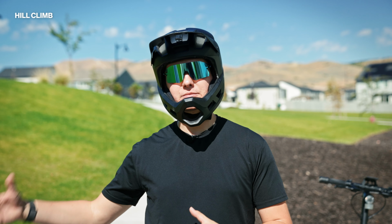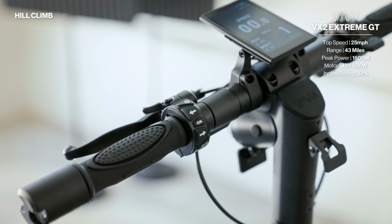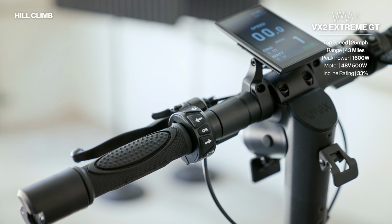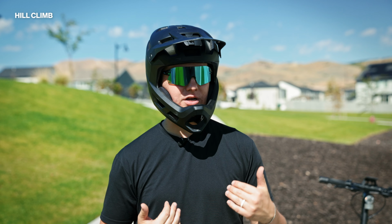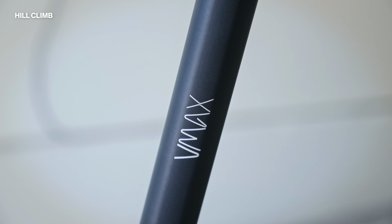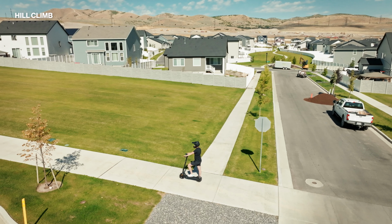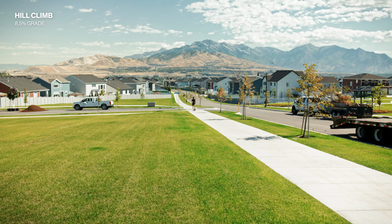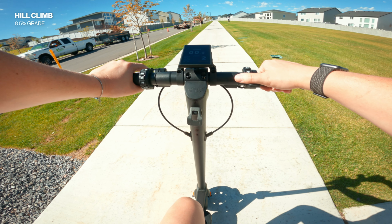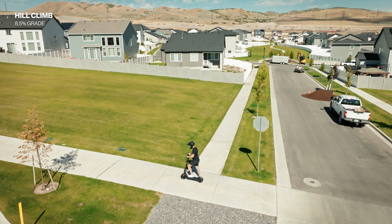The VX2 Extreme is rated to tackle inclines of 33% or 18.25 degrees, and its max load is 330 pounds. I'm about 200. Let's see how much power output it can give us climbing this really big hill. I don't know the exact grade. If I figure out what it is, I will put it on the video here. This is a fairly steep hill, so we'll see how much power it's able to output, and go.